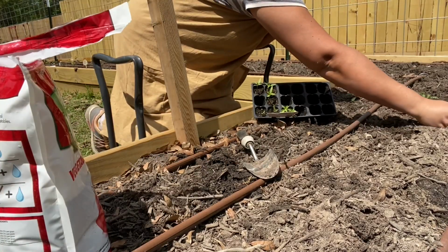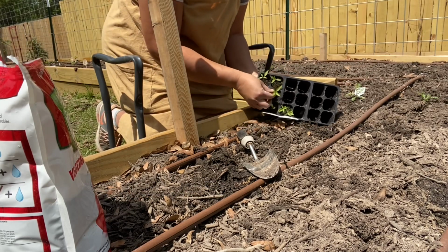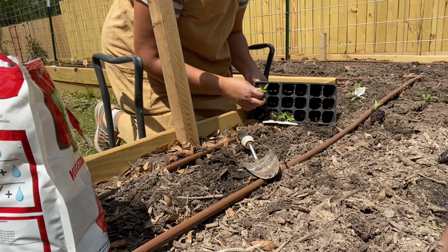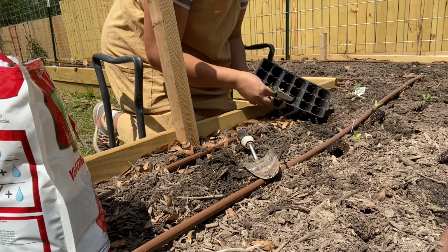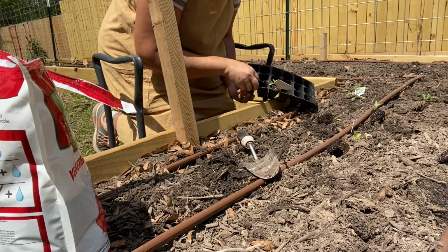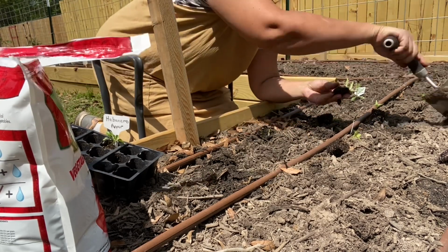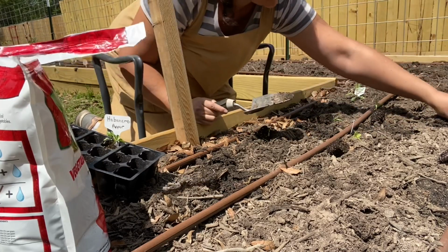So we're gonna do our jalapenos here, and then the habaneros, and then the eggplant. And I may direct seed some more jalapenos because I didn't get a whole lot to germinate, but they were outside and the temperatures are just now gonna start warming up. So I think if I direct sow, they'll come up pretty quickly. I just messed up the roots on this one pretty bad. Let's just plant these two together because I think I messed up the roots trying to separate them. There.